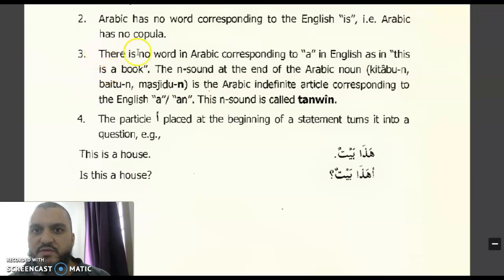There is no word in Arabic corresponding to a in English as in this is a book. The end sound at the end of the Arabic noun, kitabun or baytun or masjidun, is the Arabic indefinite article corresponding to the English a or an. This end sound is called tanween. The particle hamza placed at the beginning of a statement turns it into a question, which we call hamzatul istifham. And we have an example here. Ahada bayt. Is this a house?